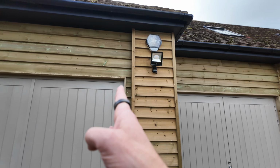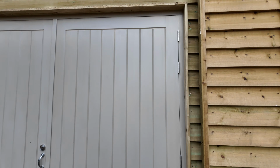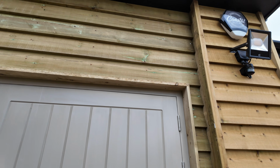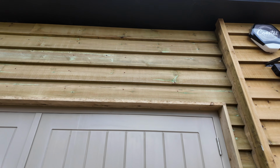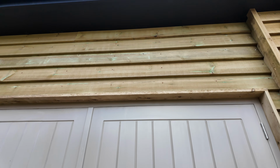We had to take all the stud work out, move the stud work back. We then needed to replace all of the cladding around the outside. Sadly, a lot of the cladding, when we took it off, we weren't able to reuse because it was put on so well. And then we have added the extra to the doors.